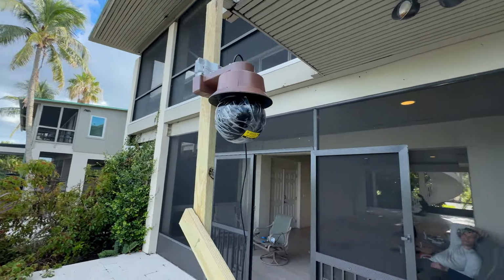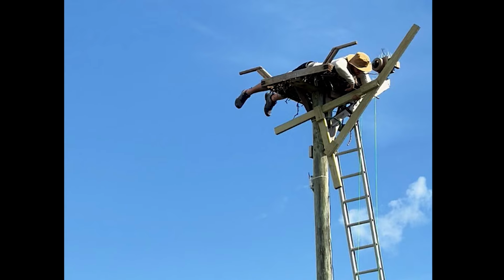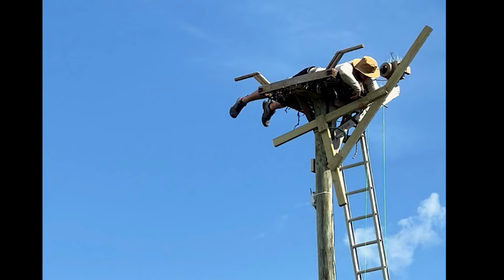So we got the 4K PTZ camera put into the osprey nest, and it was extremely difficult. We weren't able to put it in easily with a lift because it just can't get back there in that backyard. So we had to do some sketchy stuff to get it there, but it's fine. Everybody was safe. We had harnesses. It worked out. It was a lot easier with two people than one. So, Nick, huge help as always.